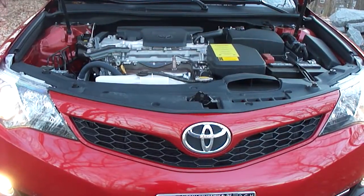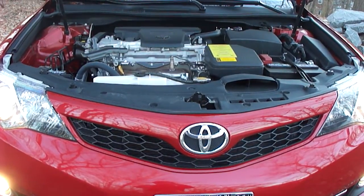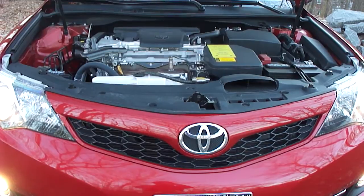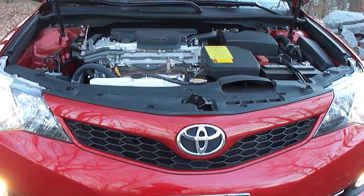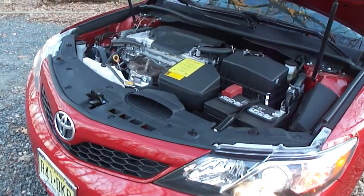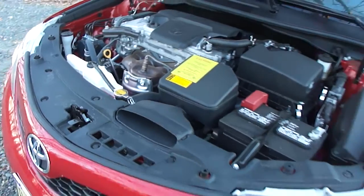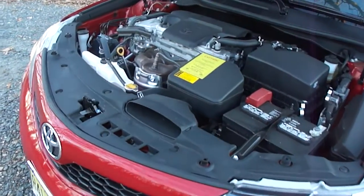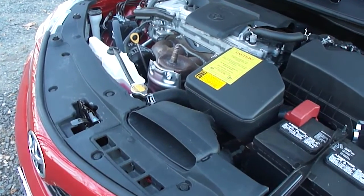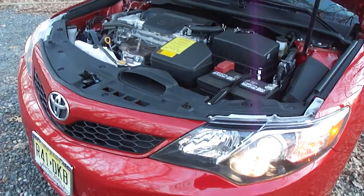Power comes from a 2.5-liter dual overhead cam 16-valve engine, which is mated to a 6-speed transmission with paddle shifters. It produces 178 horsepower and 170 pound-feet of torque. That's good for a 0 to 60 time of 8.1 seconds. If you go for the V6 SE, you'll get to 60 in just 5.7 seconds. Fuel economy is rated at 25 miles per gallon in the city and 35 miles per gallon on the highway. You can expect 28 miles per gallon overall.